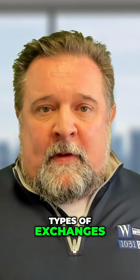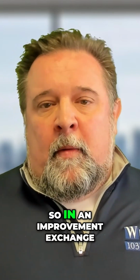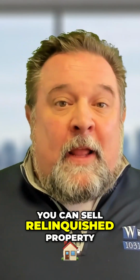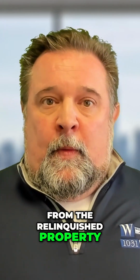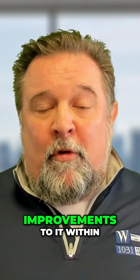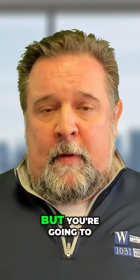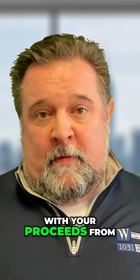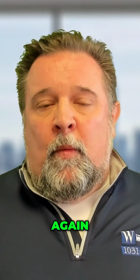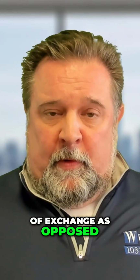But as far as types of exchanges, we also have what we call an improvement exchange or even a build-to-suit exchange. So in an improvement exchange, you can sell relinquished property, you could buy replacement property, and with the proceeds from the relinquished property, we can acquire replacement property and actually make improvements to it within the exchange period. A build-to-suit exchange is basically the same thing as an improvement exchange, but you're going to perhaps buy land and build the entire property with your proceeds from the relinquished property. Again, we'll get into a little more details on that, as it's another kind of complex type of exchange as opposed to the forward exchange.